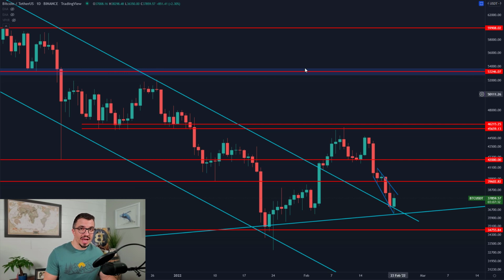Okay, I'm not saying it's going to happen, but if it does, I don't think this is going to be a case where we see a close above 39.6 and the market just comes up toward 40 or 41 and then rotates lower. All right, I think if it reclaims 39.6, we are going to get a considerable move from Bitcoin over the coming weeks.